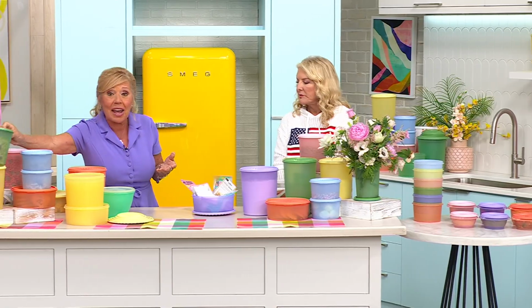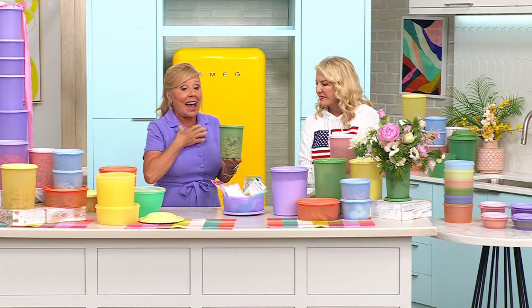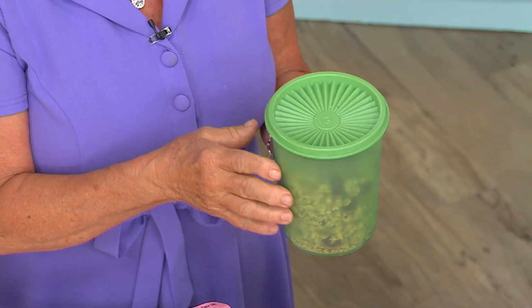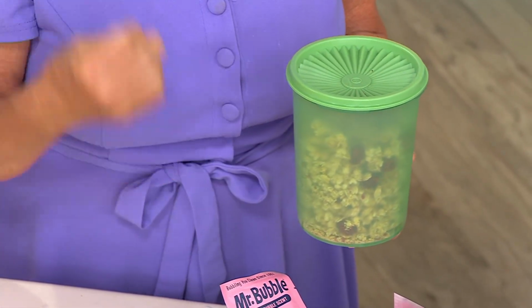And now, for the first time ever, they're available in sheer. I absolutely guarantee you, you will love these with all your heart. My heart has just been racing since I saw them. The colors are spectacular. Beautiful. Look at that. And again, all of them with a heritage lid, one press in the center, and every lid gives you that airtight seal.